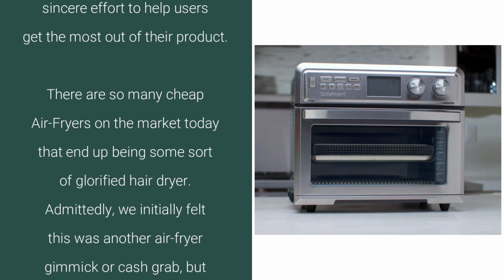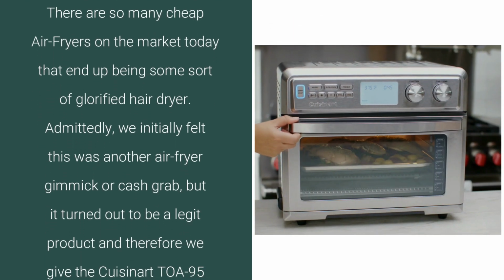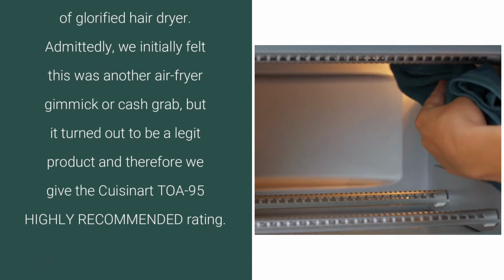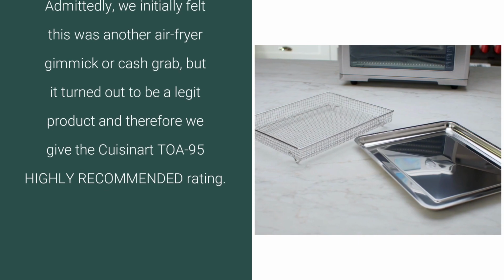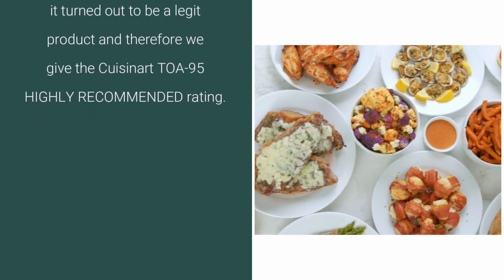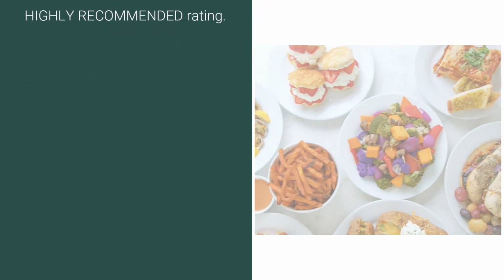There are so many cheap air fryers on the market today that end up being just some sort of glorified hairdryer. Admittedly, we initially felt this was another air fryer gimmick or cash grab, but it turned out to be a legit product, and therefore we can give the Cuisinart TAO-95 a highly recommended rating.